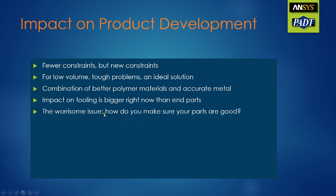So what's the worrisome issue? The thing that should keep you up at night if you're going to try this is how do you make sure your parts are good? We got away from a lot of testing because we can use simulation and similarity with existing parts to say, oh, this is going to work. We don't have a problem here. You're going to have to go back to kind of the earlier days of some of these other methods and materials to test and do more advanced simulation to make sure that the parts are good.